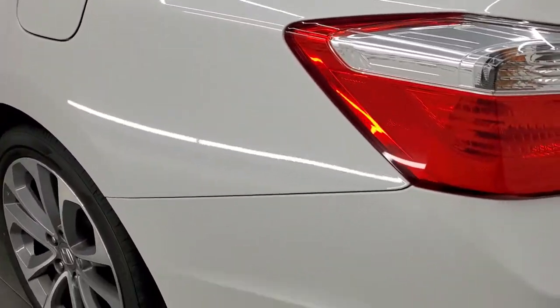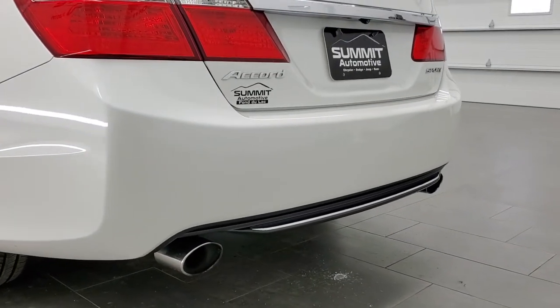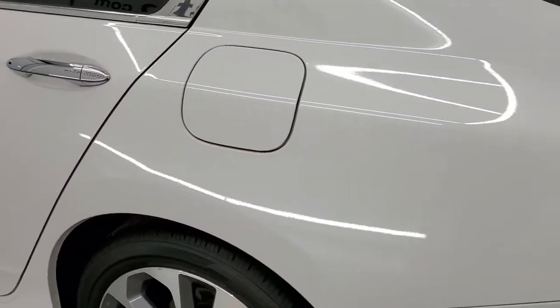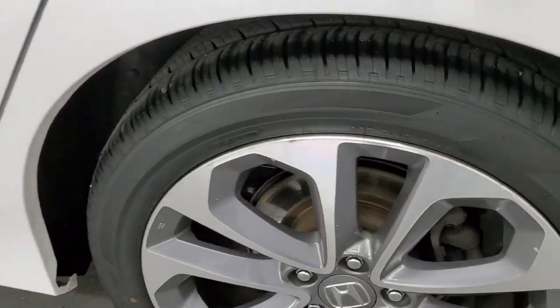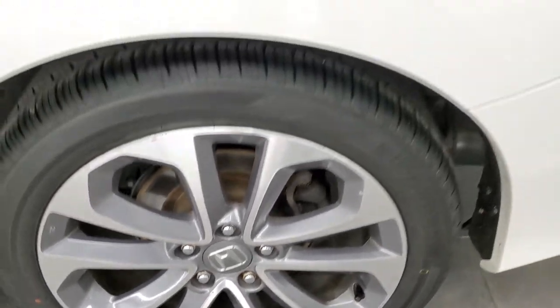And down the driver's side, just as clean as that passenger side, did want to point out it does have the chrome-tipped rear exhaust, the dual rear exhaust. Driver's side quarter looks really good. And for full disclosure, this back rim is in really nice shape, probably the nicest of them all.